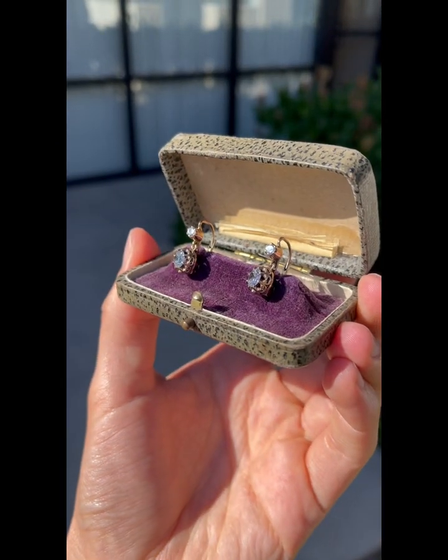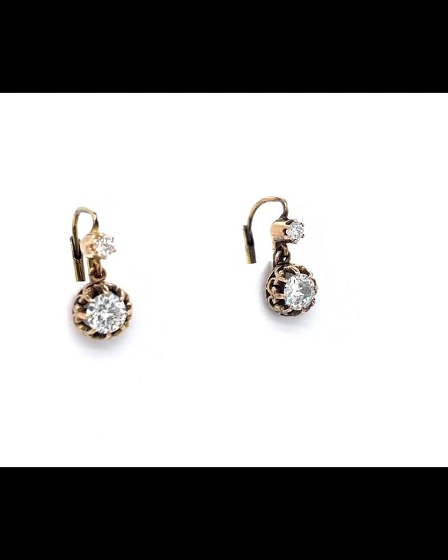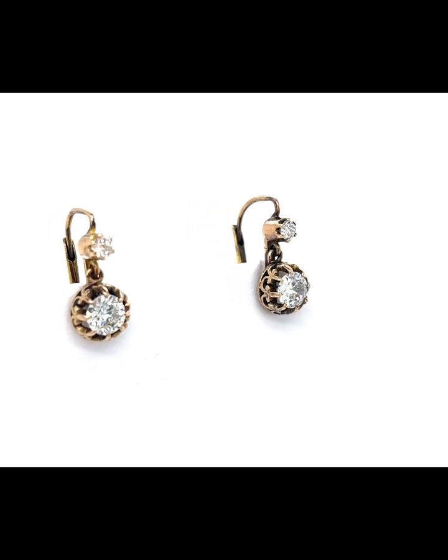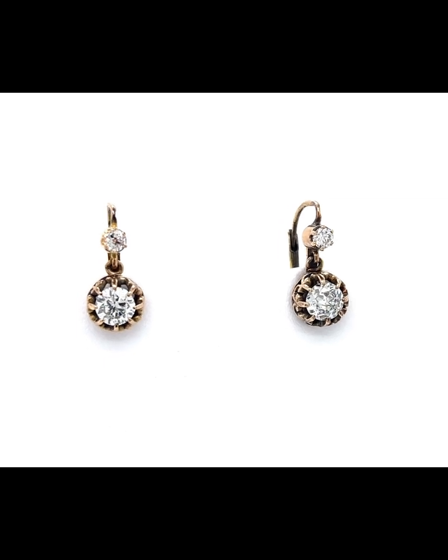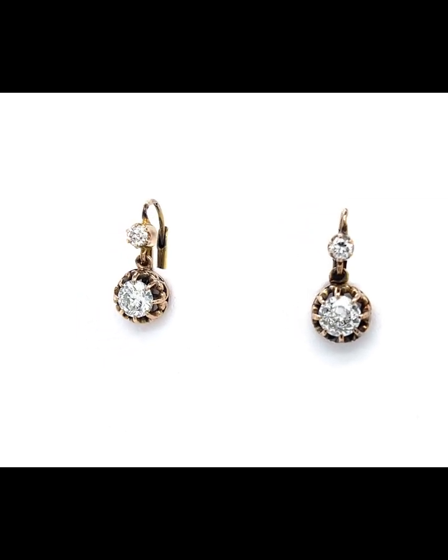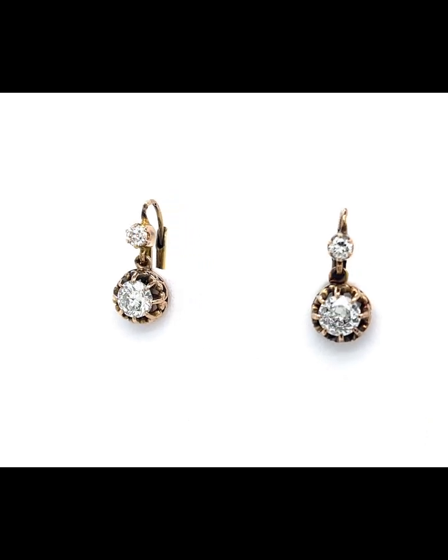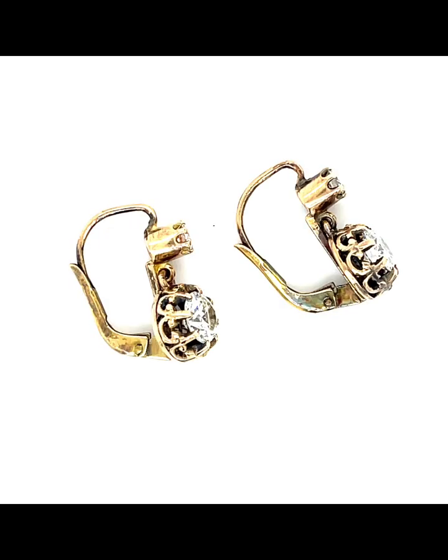So what was going on during the 1870s? Well, the Art Nouveau movement was starting, which was its own style of jewelry, heavy on naturalistic flowing designs. René Lalique is the most famous designer from that era.